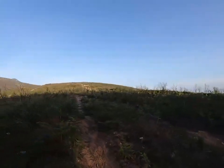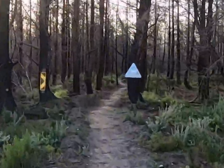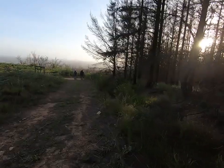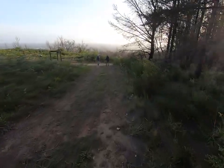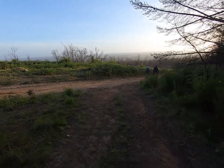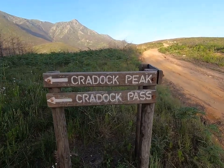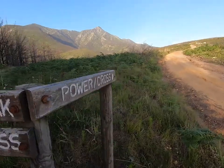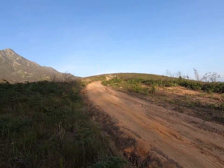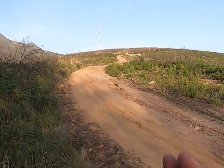There's a downhill track coming down the hill, like downhill tracks do, and going into the forest. What's it say? Happy Cows Crossing. Okay, cool. And then over here, Craddock Peak and Craddock Pass, where we've come from. There's the power and the cross. Power is the railway station along the line, and then go past the tower around the outer edges, and then across to the cross.